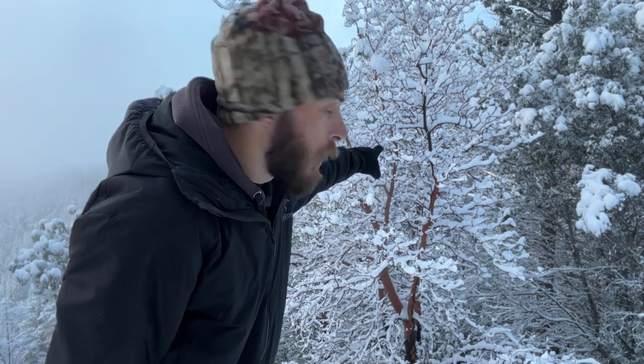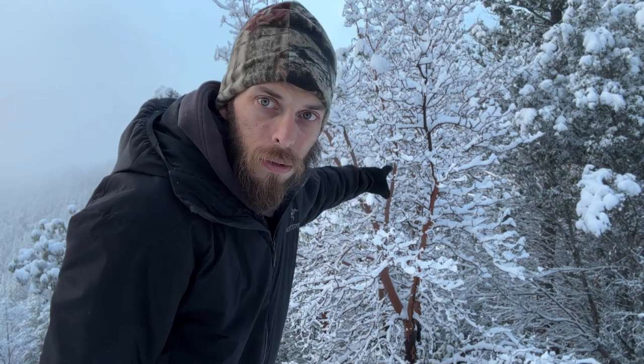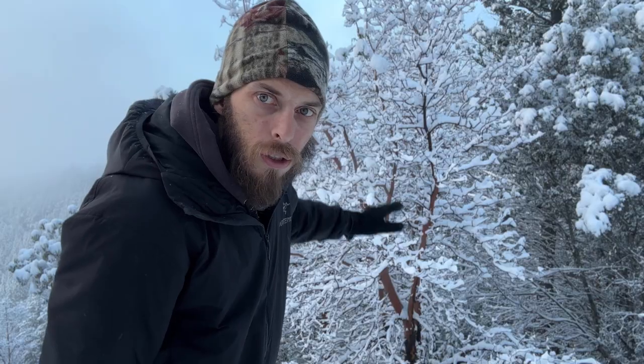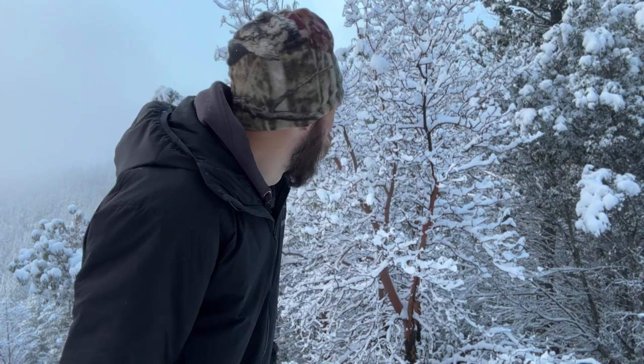Two to the right of me, kind of all around these woods, let's see here, see if I can focus on it, you got these trees here that don't have defined bark, it's just nice and smooth, it's almost like a reddish brown, and then with this fresh snow on it, it's just cool looking.